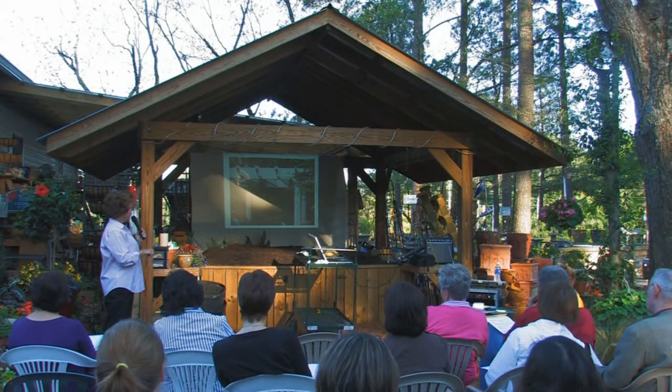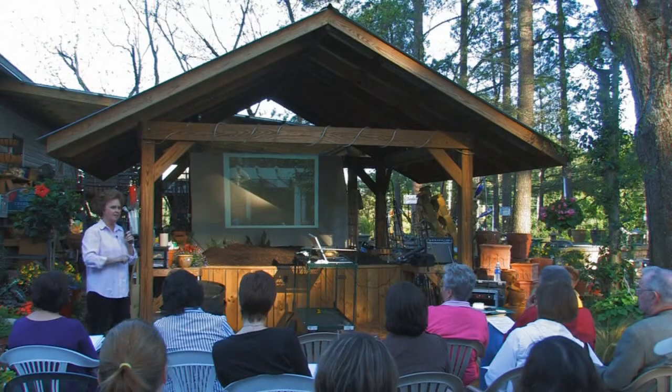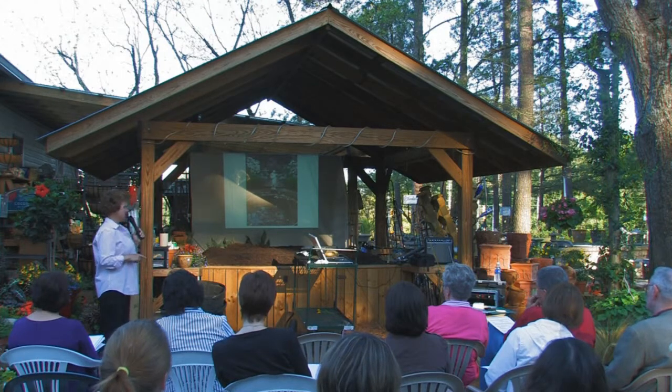Another pergola. This even, they have hanging baskets in the pergola, and they've actually run irrigation to each of those hanging baskets because they knew they weren't going to water those baskets either. I love this garden. This is in Charleston.